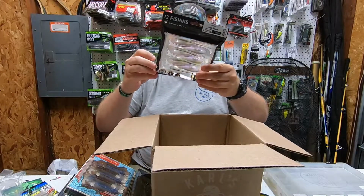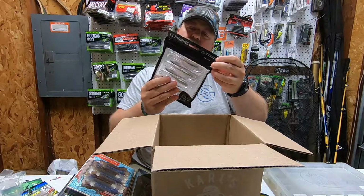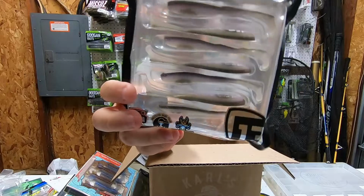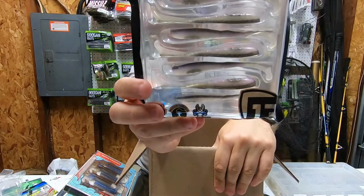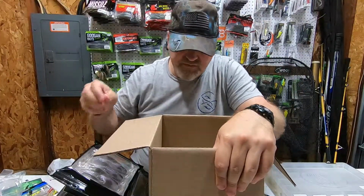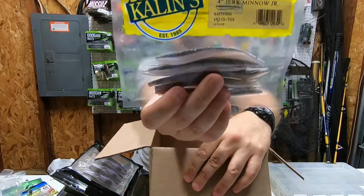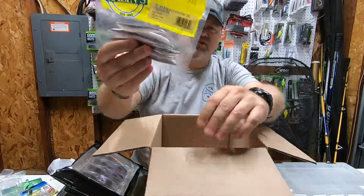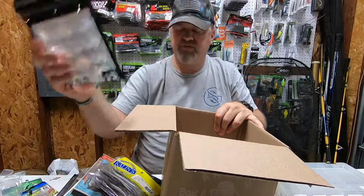Next up we have the Vertigo Minnow from 13 Fishing, Purple Rain. Kind of a neat little collar to it. I mean, obviously right here it's a flat top with a circular bottom and a paddle tail swim bait. Kind of neat. Jerk Minnow Jr. bait fish. This reminds me of the Scroungers. Scroungers have the same similar body shape. This will probably work really good on a Scrounger too.